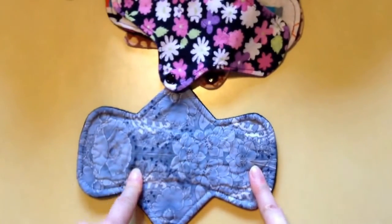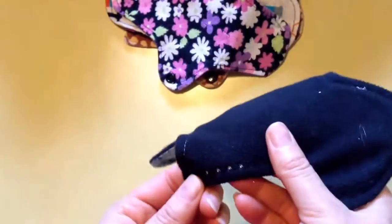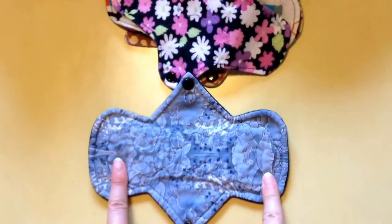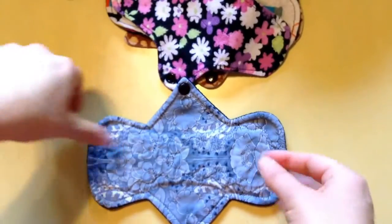And last but not least is a Yurtcraft 8-inch. It is considered heavy, I believe. Yeah, because it's got the 4 stars there. Right. It is cotton topped and a fleece back, and it came with that Echo Cloth and the Sweet Mama Dragon cup spot that I got as a gift. So those are all my pads.